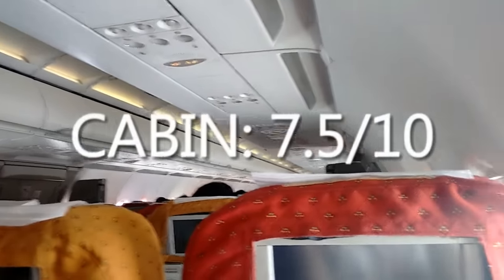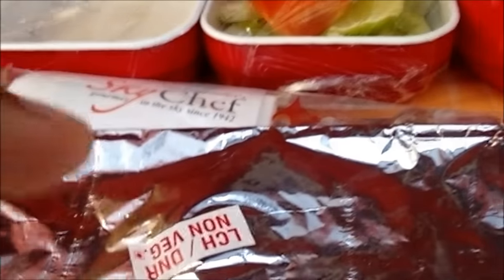The cabin was cool and clean, except there were many kids on this flight. So I give it a normal 7.5 out of 10. The food, as I said, was extremely awesome. I would anyway give it a 9 out of 10. The IFE, which had only the AI magazine, like always, I would give it a 6 out of 10.